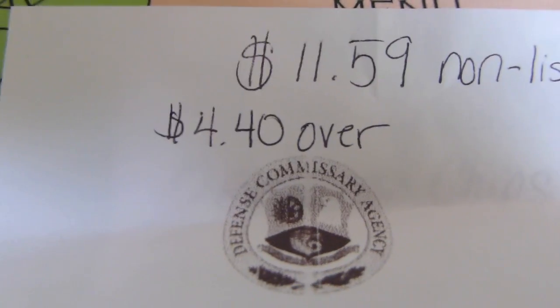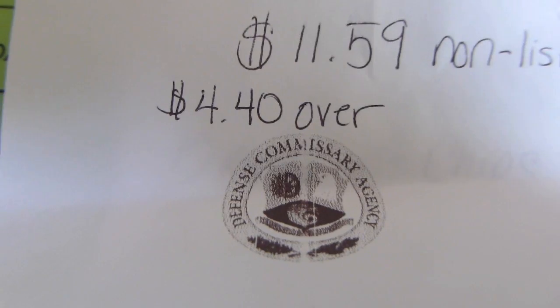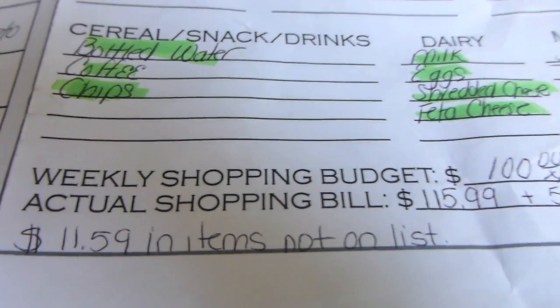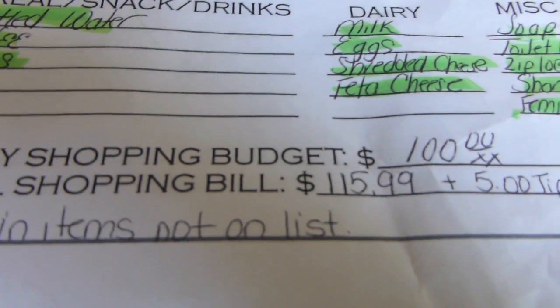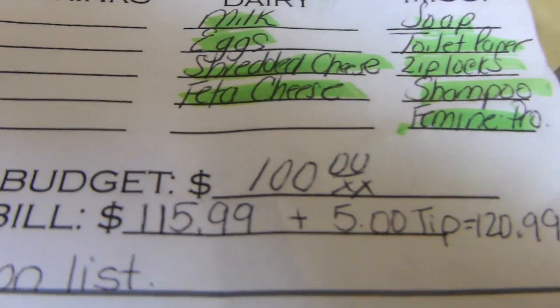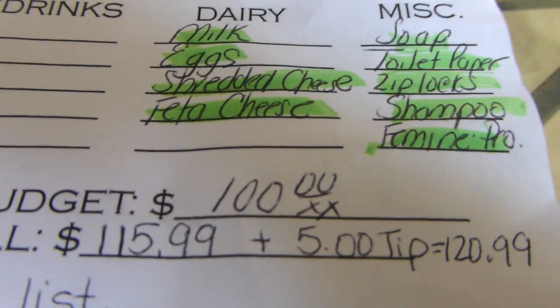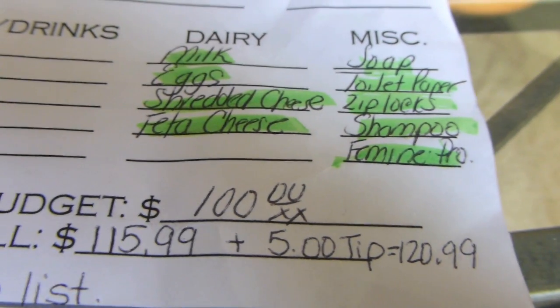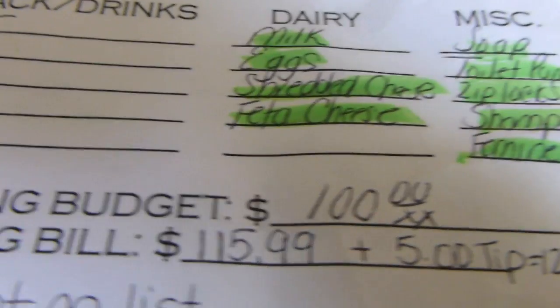Okay, so I'm at $11.59 of non-list items, which means if I wouldn't have bought those items, I would have only been over budget by $4.40, but I don't think that's too bad. And so in the end, out of my $100 budget, my total actually came to $120.99 because I tipped $5, and I usually don't count my tip in my budget, which I guess I should, but I don't. And so I'm happy with it. I didn't think I did too bad.